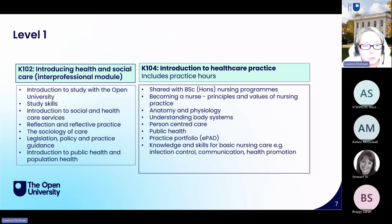Starting off with the introductory module, this is the foundation module for all students who are studying any kind of health and social care qualification with the Open University. This module is studied by lots of different types of students, so not just nurses or nursing associates. It's studied by social workers, anybody doing any kind of health and social care qualification, and people can also study this as a standalone module.